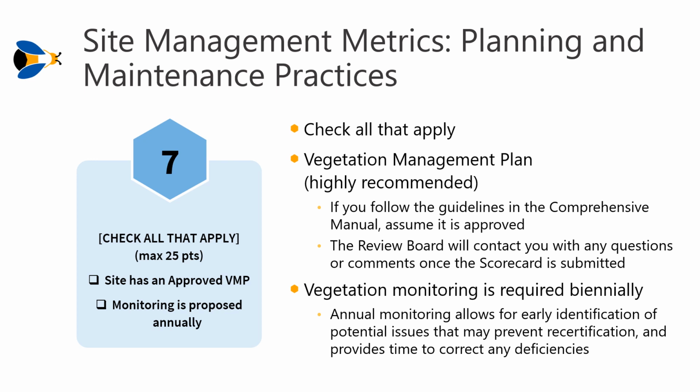Vegetation monitoring is required biennially. Annual monitoring is optional. It allows for early identification of potential issues that may prevent recertification, and it provides time to correct any deficiencies. For that reason, it is highly recommended to conduct annual monitoring at your site.